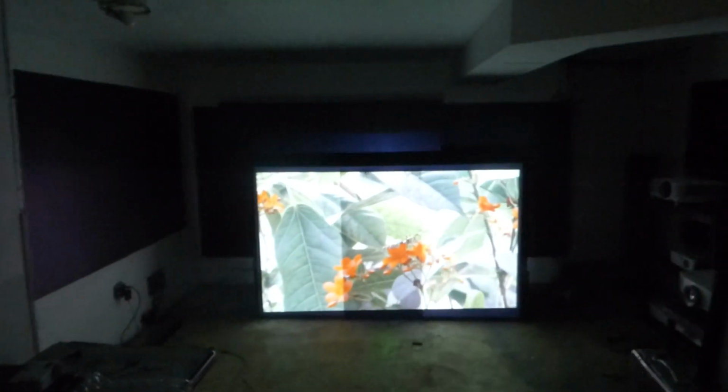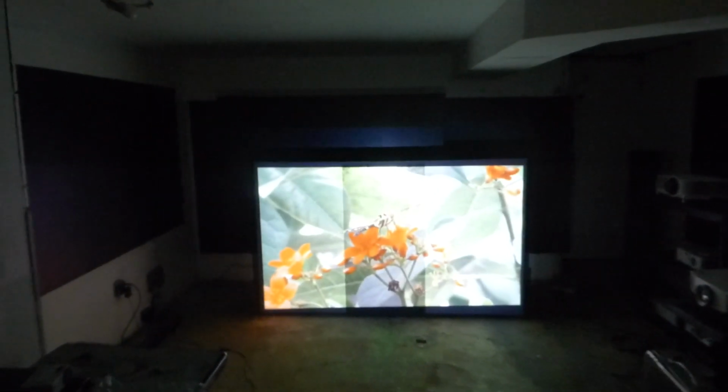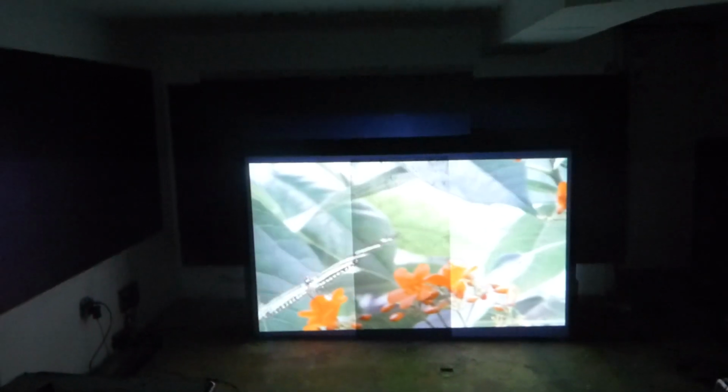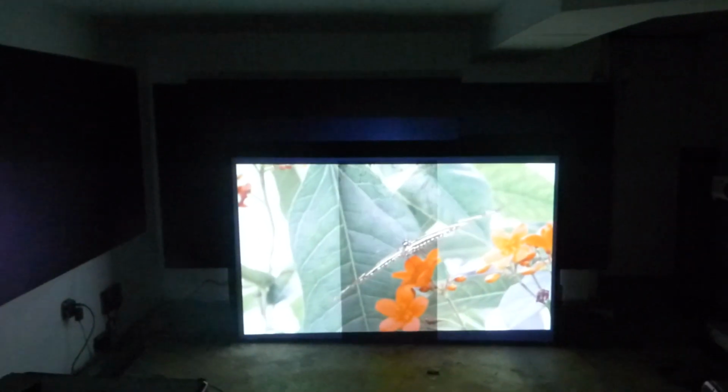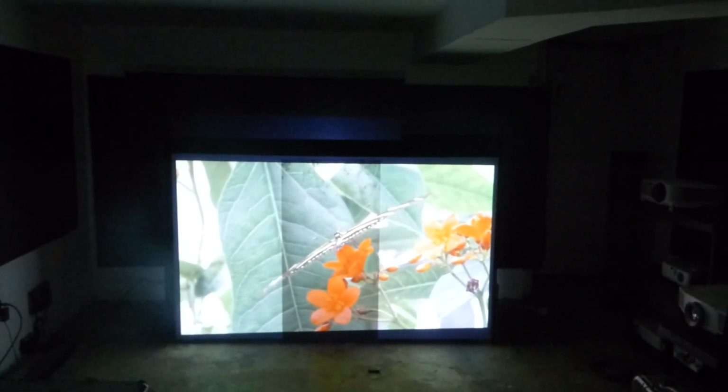Now, because a black screen is supposed to have really dingy dark colors, and like I said, you've seen it for yourself, our Supreme 7 produces high white levels and black levels at the same time.